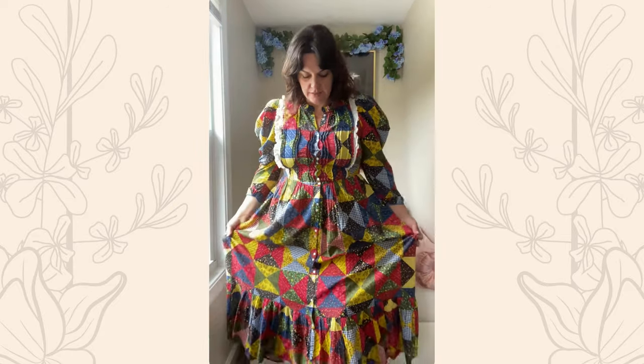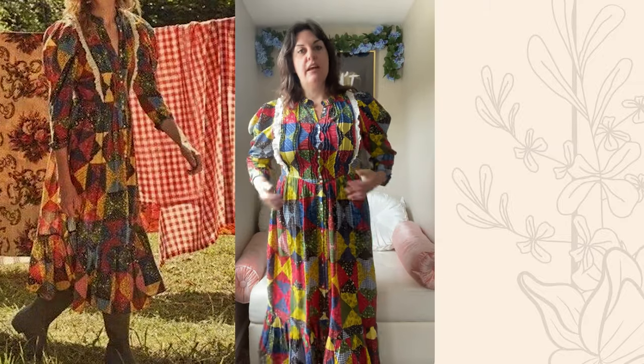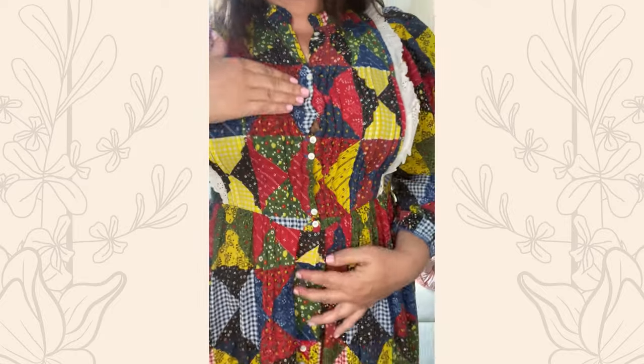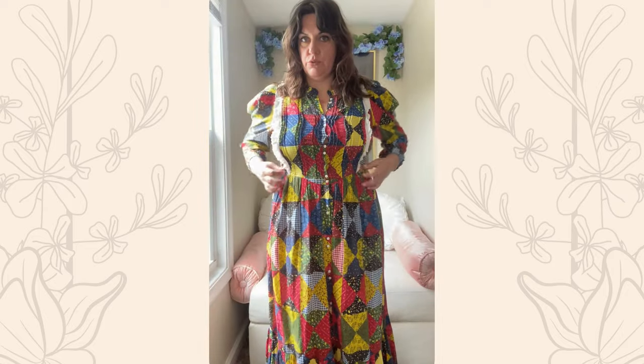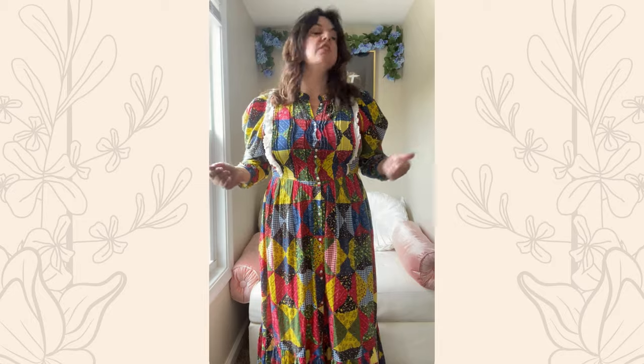This is the Nicolette dress in the Countryside patchwork print. It is an extra large and it is borderline too tight. I mean, it is just fitting. You can see how the buttons are even pulling a little bit. It doesn't budge. There is no stretch in this waist or in the bust. I originally got this in a large and I could not even button it.